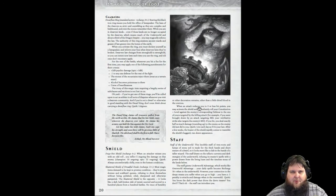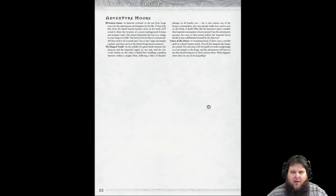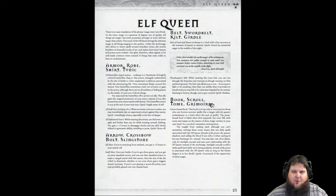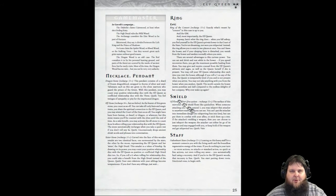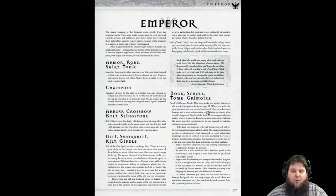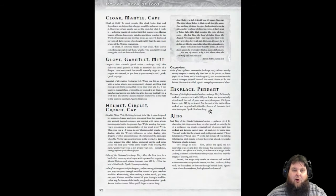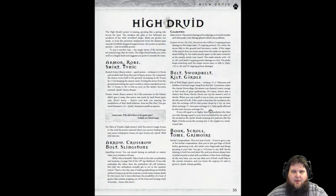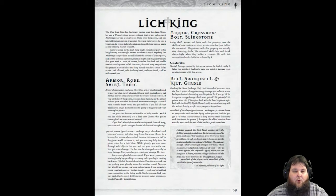So the Dwarf King. Dwarf King has all kinds of different things. Shields, staves, wands, wondrous items, all kinds of adventure hooks. Goes to the Elf Queen. Lots of rings and pendants, and there's weapons, wands, a whole bunch of things for the Elf Queen, and adventure hooks. The Emperor, he's got 4 pages. The Great Gold Worm, 3 pages. High Druid, 4 pages. Here's the Lich King.